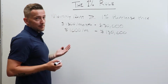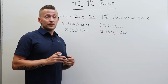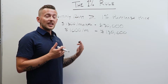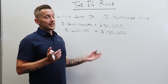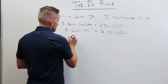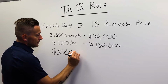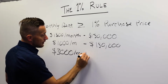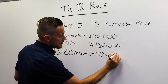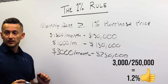But say, for example, you find a duplex that has 2 units, each rented for $1,500 a month. You're bringing in $3,000 a month in rent, and you can pick this thing up for $250,000. That's a pretty clear deal. So I'll just use that as an example. $3,000 a month, you can pick it up for $250,000. Well over the 1% rule, something you should definitely look at scooping up.